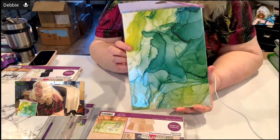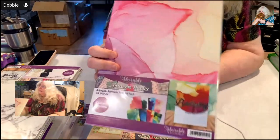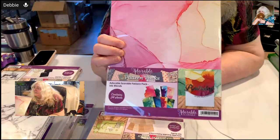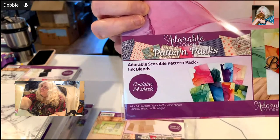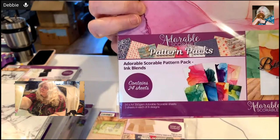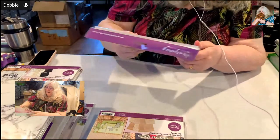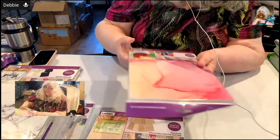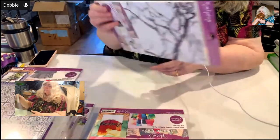I love this. Oh, this is gorgeous. I might have to have one of these. Look at that beautiful paper. And here's our other patterns. Gorgeous, gorgeous, gorgeous. 24 sheets to a pack. Three sheets in each of eight designs. Here's one that's done in marble tones.